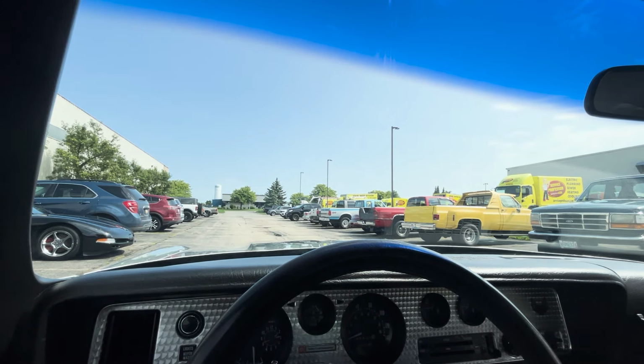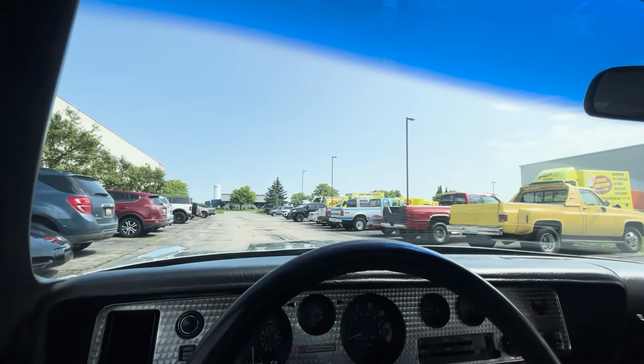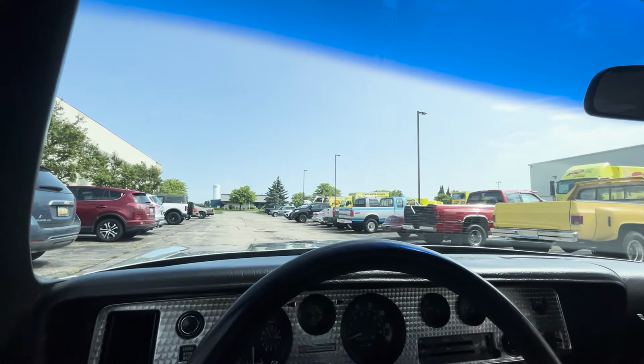So we put it in gear. Let's show you guys the line lock first. You won't be able to really tell, but I'm holding down the button. You can hear it revving up. Let go. That just shows you guys that the line lock system is in fact working.